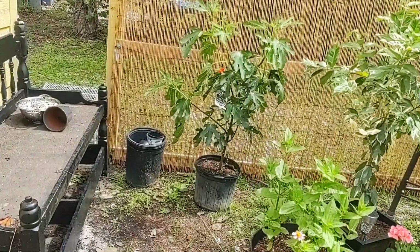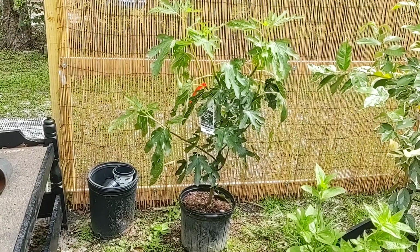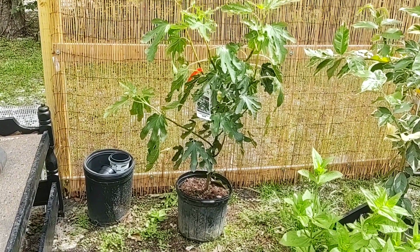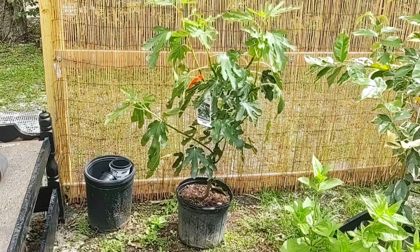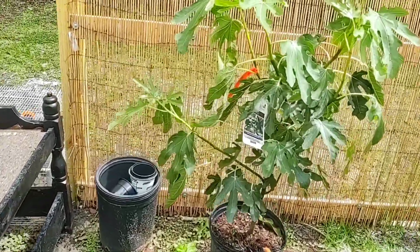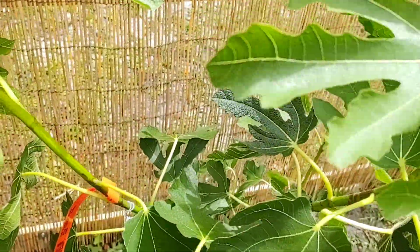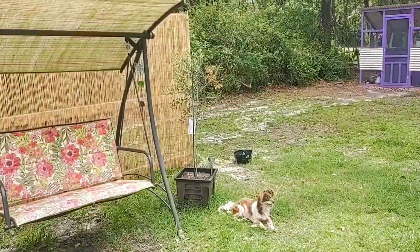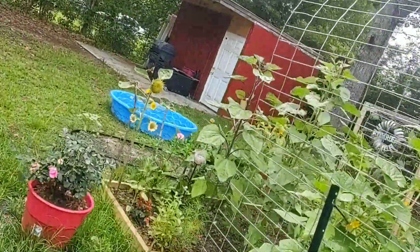Look over here, y'all. I got a fig tree. It's a Celeste. They say that's one of the sweetest fig varieties there is. We'll see. It doesn't have any on it right now, and it might even wait until next year to produce anything. But that's okay.